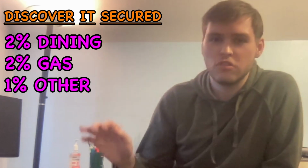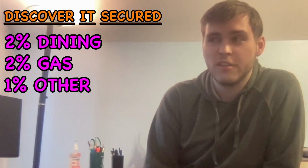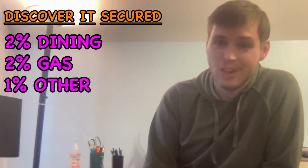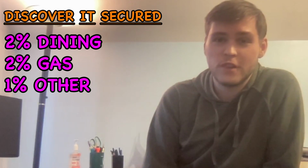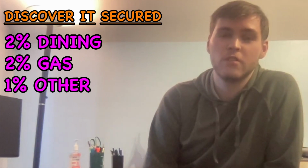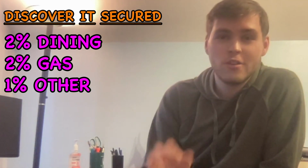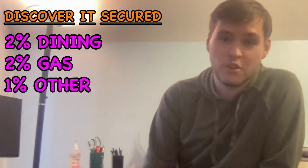Also, on top of that, you're going to get 1% cash back anywhere else you go. Anything that doesn't cover any of those 2% categories, which is pretty neat for a secured card, and you don't see it often. Doing research for this video, I found plenty of secured cards that offered no benefits or rewards and charge you an annual fee, which is horrible. Don't use those cards. This is the best secured card that I can find.